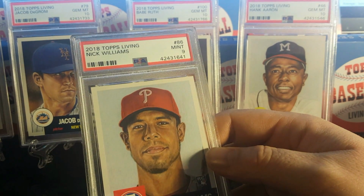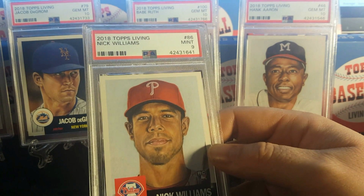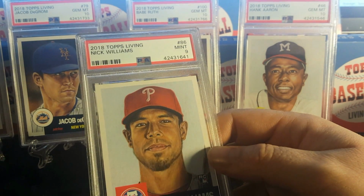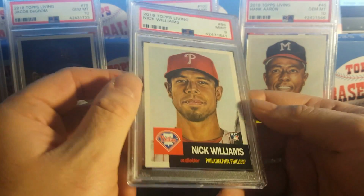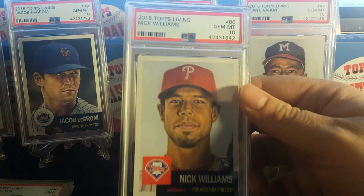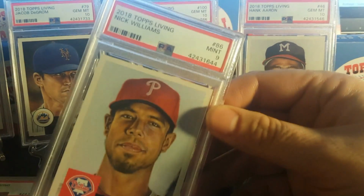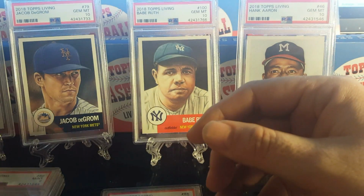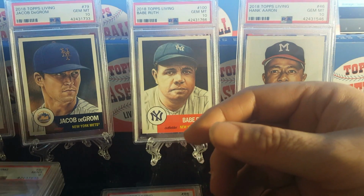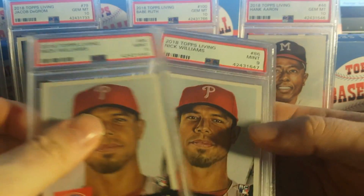I should really just do a breakdown at the end of the video so it's not so long, because these are in no order whatsoever. These cards are all over the place. But I did send in 16 Nick Williams. This first one here is a 9. This guy's a 10. Another 9. Another 9. Another 9. All of these are 9s.